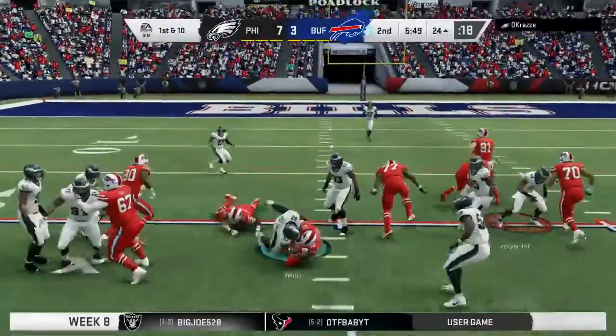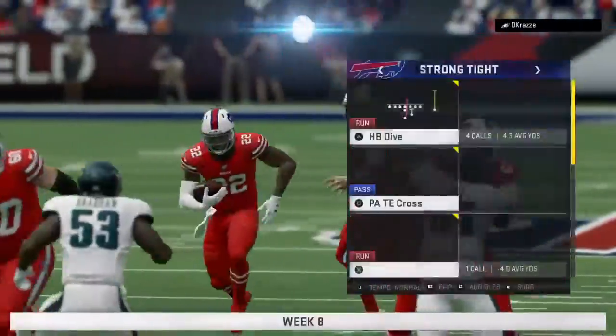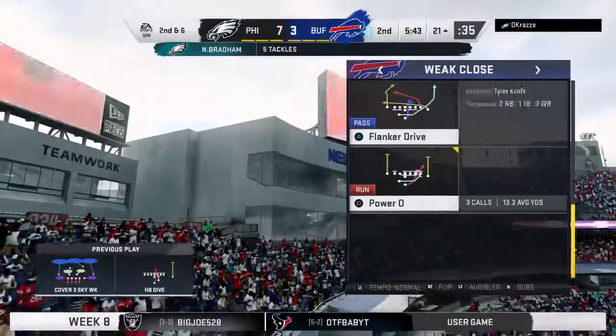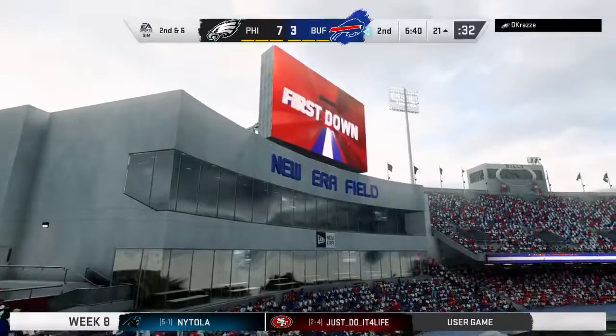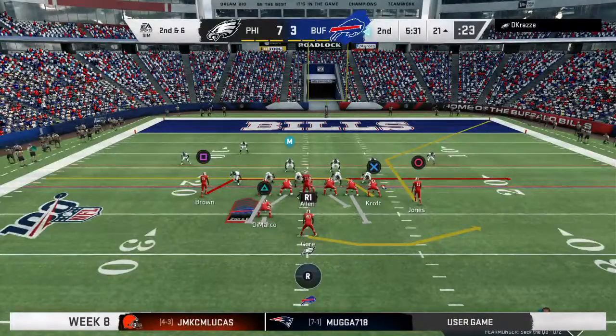Now T.J. Yeldon. They'll be brought down at the 21 after a pickup of 4. Tough running there. That's a hard-earned 4 yards. Yeah, those are the unsung kind of runs. They don't fill up the stat sheet, but they do set you up in good position on 2nd down. Following the pickup of 4, here's 2nd and 6.